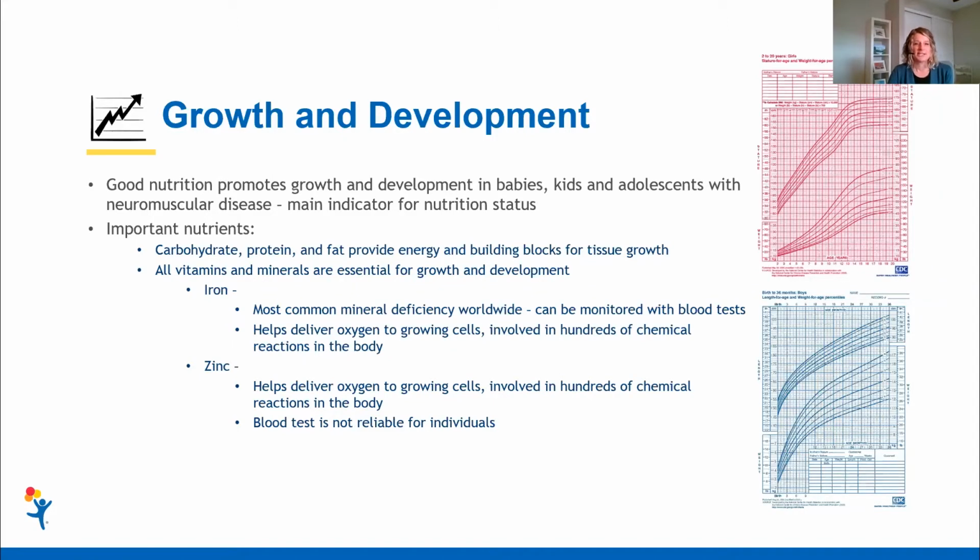And similarly, zinc helps deliver oxygen to growing cells, is also involved in hundreds of chemical reactions, and commonly kids can be deficient in zinc as well. Unfortunately, we have a blood test for zinc deficiency, but it's not super reliable, but it is something we can check with a blood test along with iron if indicated.